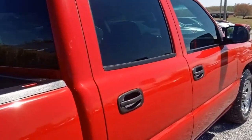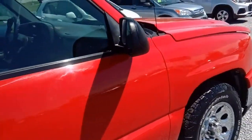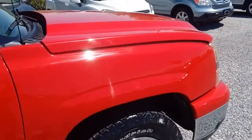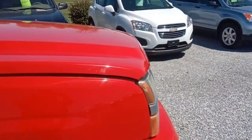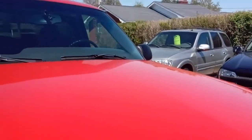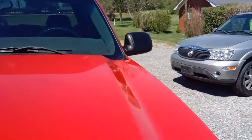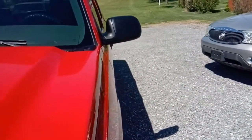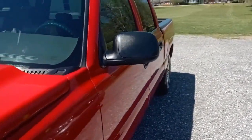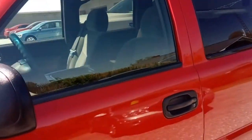So this is a two-wheel drive. But it's really all you need, at least in this part of the country. We just don't get that much snow around here. So let's go ahead and finish our walk around. We'll just advise you to check for the price on StallinsUsedCars.com for the actual pricing. I believe it's going to be about $9,500.